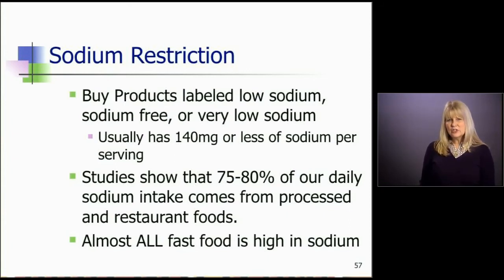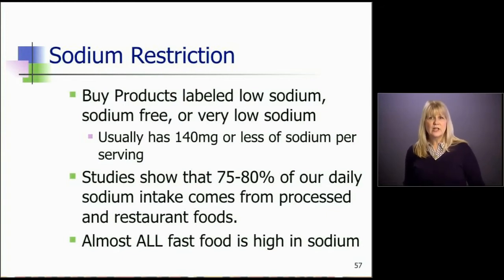We know that studies have shown that 75 to 80% of our daily sodium intake comes from processed or restaurant foods. So that's where the salt is. It's not in the shaker. It's in the foods that we're already eating. And almost all fast foods are high in sodium. A great example of this is Jared on the Subway commercials. I'd say, Jared's gotten lean and he looks good on Subway, but he's eating a lot of salt. And our patients are very surprised when they find out how much salt is actually in their Subway sandwich.